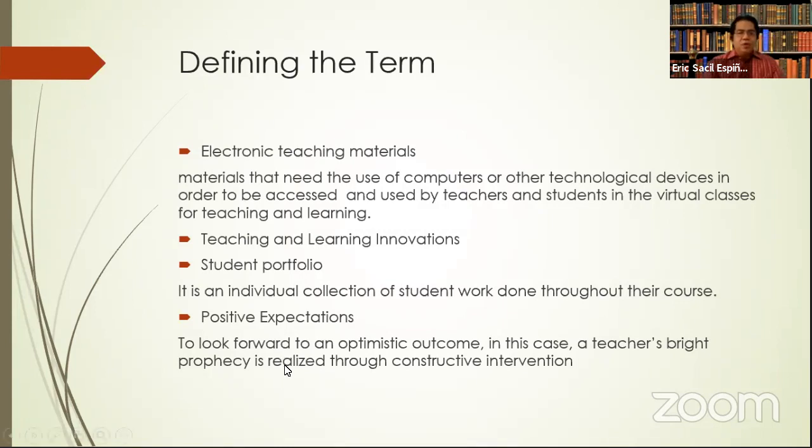And then we will also have positive expectations. And simply, when we say positive expectations, these are your expectations of your students, of your learners. This is to look forward to something that is optimistic, an outcome that is optimistic. In this case, the teachers plan for his or her students, but it's not just saying that, okay, I expect you to be doing well. It's also something that you should come up with some kind of plans and interventions and activities in order to realize whatever it is that you may have in your mind.